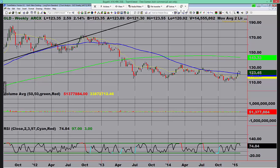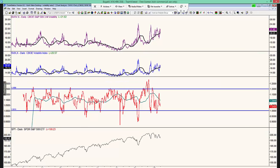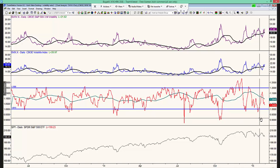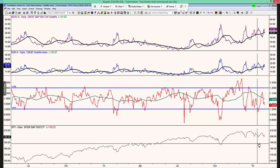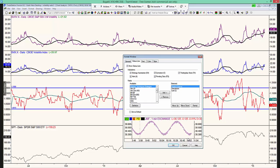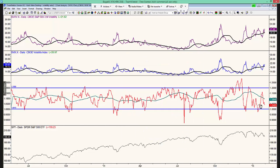Let's take a look at volatility. This is the spread between 3-month and spot volatility in the options market on equities. Right now, we're in the middle of the range. We had gotten overbought. You got a little rally off the lows there, from 200 to about 205. It stalled. It's now moved under the moving average.